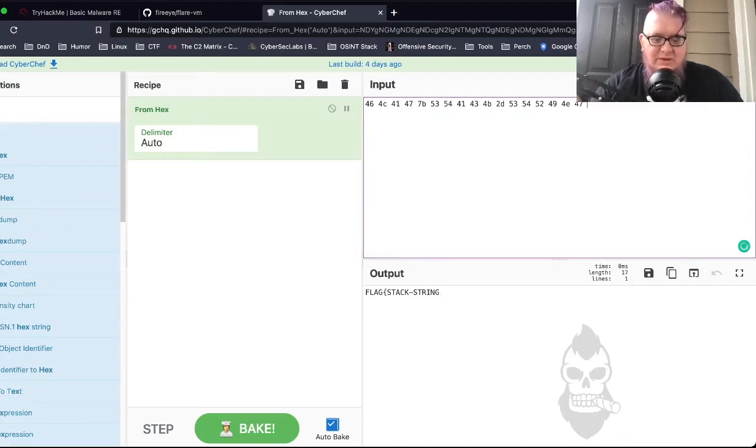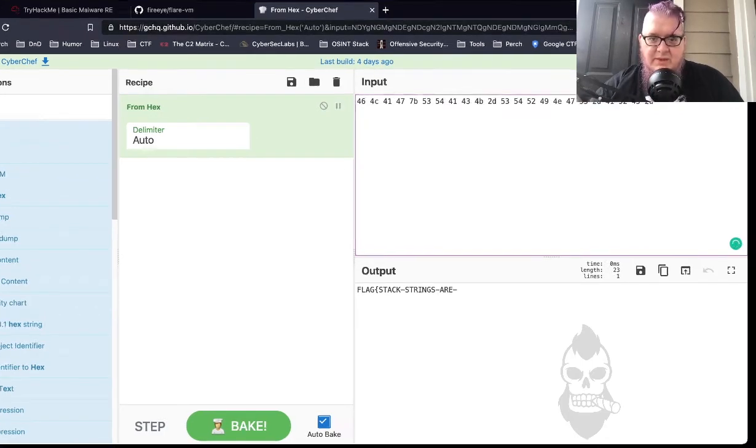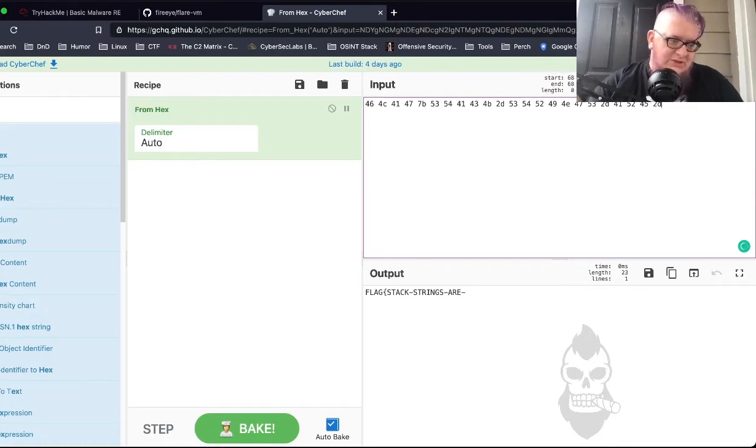All right, 53, 2D, 41, 52, 45, 2D. It's stack strings R. Yeah, we're definitely decoding something here. 53, almost done. 54, 2D, 53, 54, 52, 49, 4E, 47, 53, and last but not least, 7D.